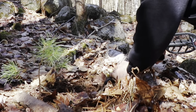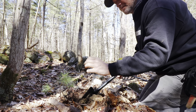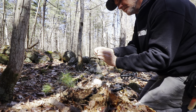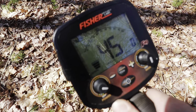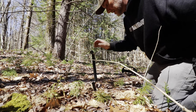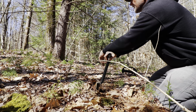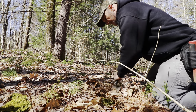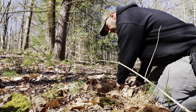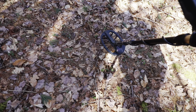Yep, I had a feeling. I can feel the glass. Yep. Oh. Green River. It's in the 22 range, so you can't even get near the cellar hole because of all the trash, the bottle caps everywhere. Yep, 22 slug. All right, at this point I'm way down back.